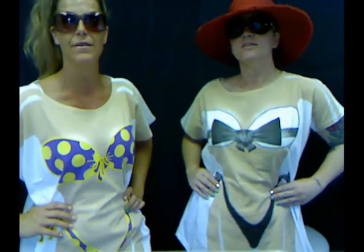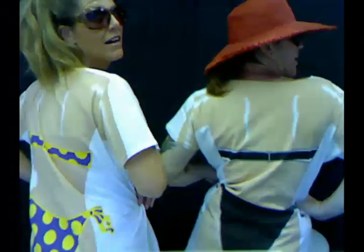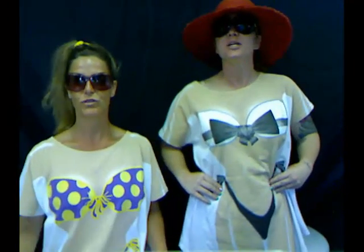Woo-hoo! So we picked out our bathing suits for the day. Yep. And we wanted to make sure that we didn't offend anyone. Here's my backside, with my burnt neck. So we were trying to keep it fun and light and beachy and remind ourselves that summer's not over yet. So get a tan, guys. Don't get sunburned like me.